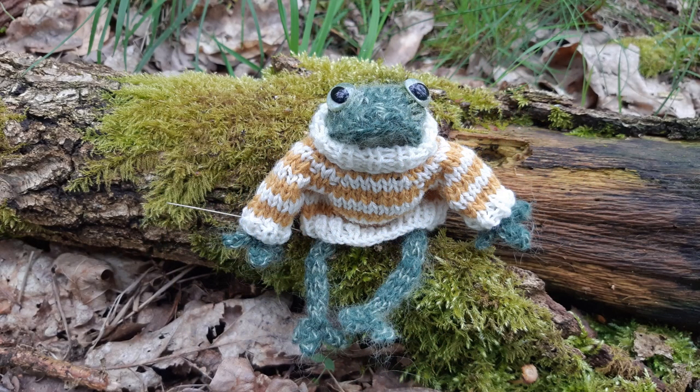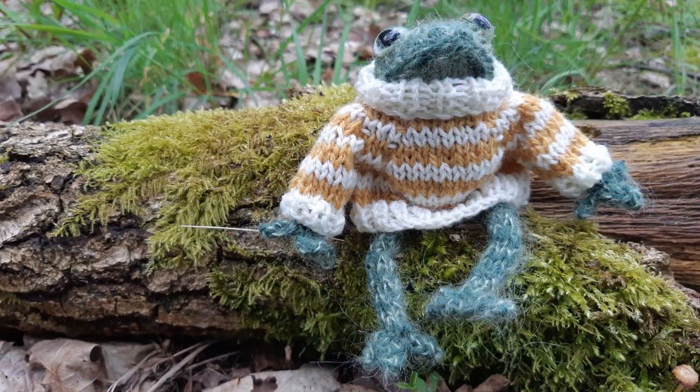And one thing that lots of people do with this frog is to put wires in the legs and arms so that you can pose it in different poses, and so it can actually stand freely as well. But I'm not too troubled about doing that. It's most likely just to maybe sit in my pocket or in my bag if he's going out somewhere with me, so I decided not to put wires in. But I am really pleased with him now that he's finished. He's not really too wonky anymore.